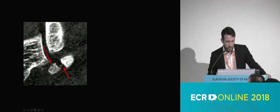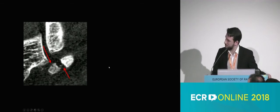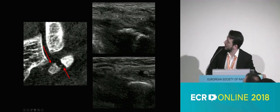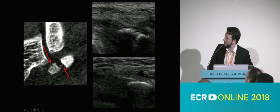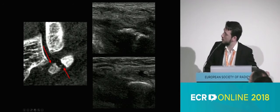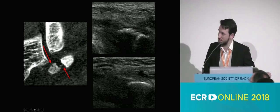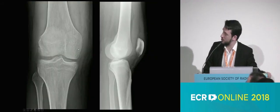And once again, you need the high resolution, because here you can clearly see the small tiny fracture, the small tiny fragments, that we also imaged in ultrasound bilaterally, and he was really painful there. On the other side, the peroneus bone was normal. So we concluded that there was a small fracture on this peroneus bone. So you need a high resolution.